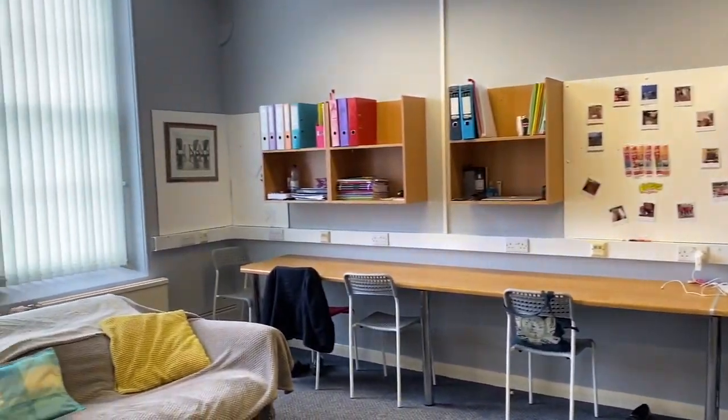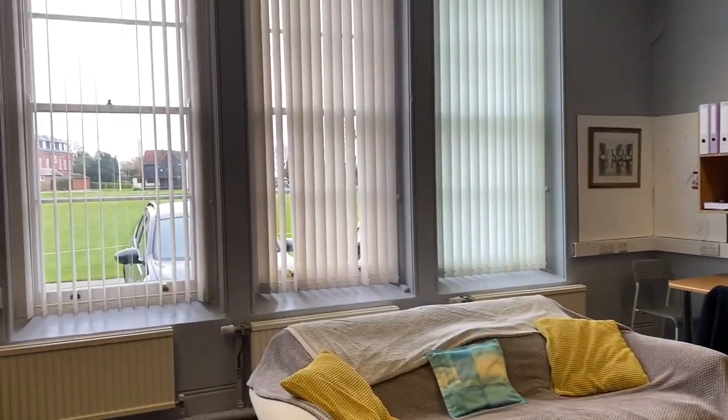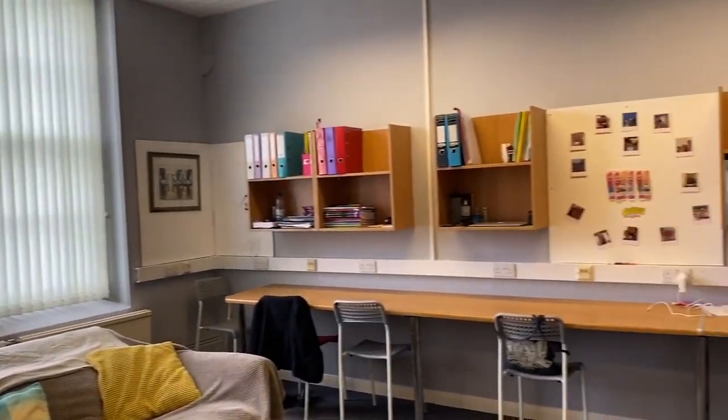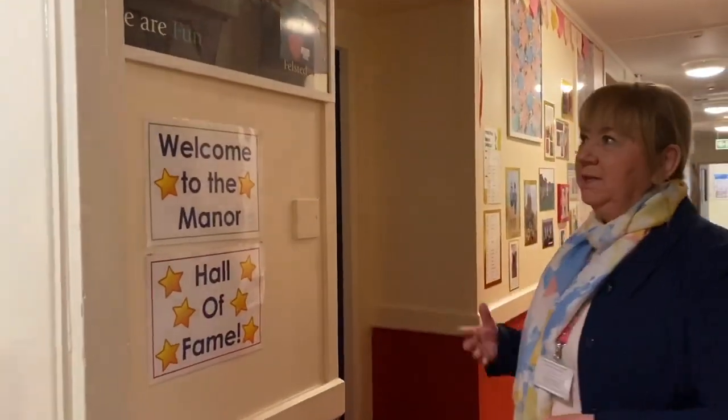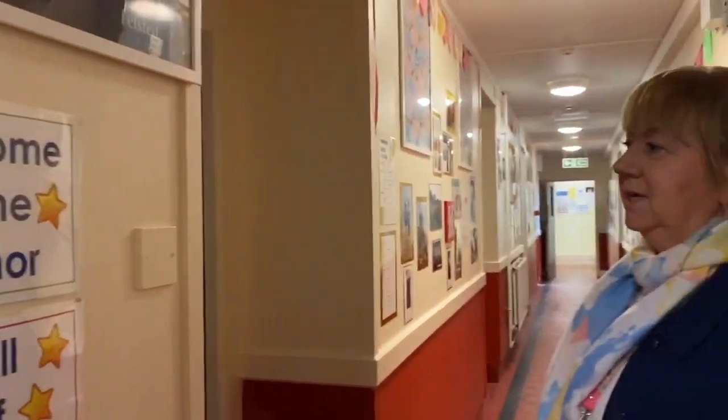Obviously the house is unique in that we're absolutely central to the school. We have an entrance at the back of the house that just walks across the road, and you have got the music school, you've got the dining hall, very central to the classrooms and also chapel. And from the front of the house we have unique views across the first 11 cricket pitch, which is lovely when the summer comes.